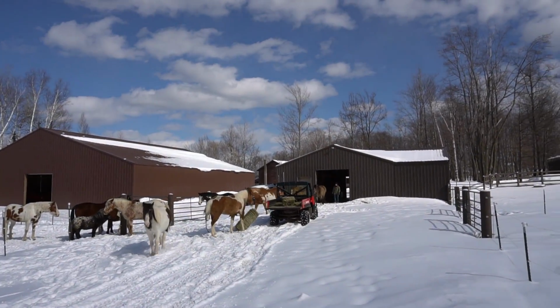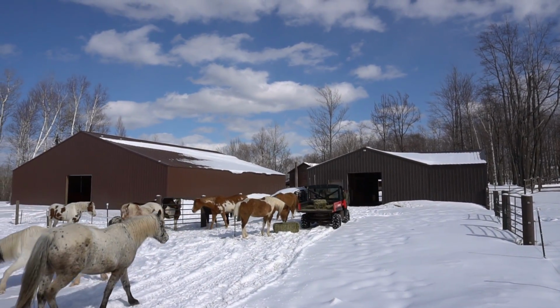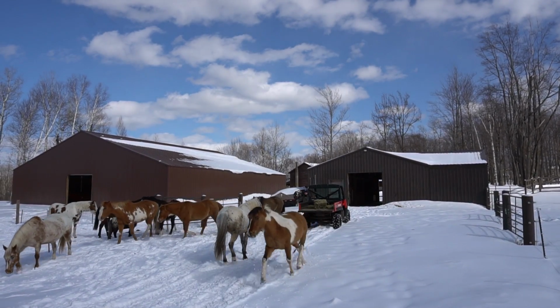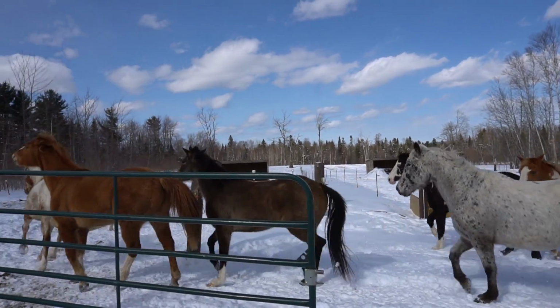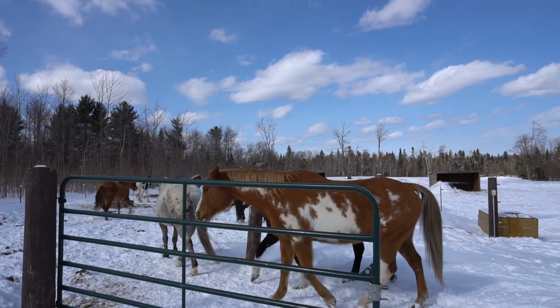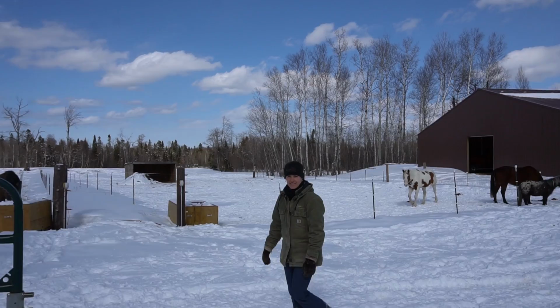Oh, Bailey! I pull bales out of the back side by side.